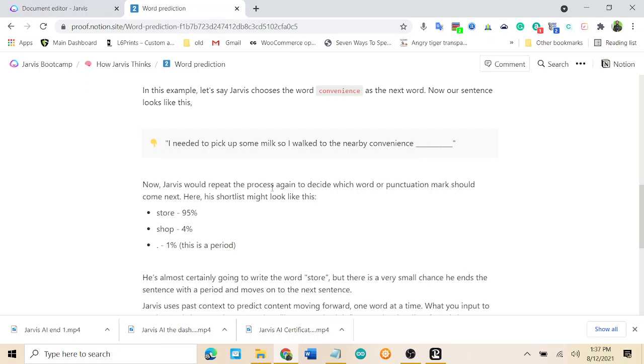Now, Jarvis would repeat the process again to decide which word or punctuation mark should come next. Here his short list might look like this: store, 94% or 95%. Shop, convenience shop, that very few people would say, it'd be 4%. 1%, this is a period. Walk to the nearby convenience, no.